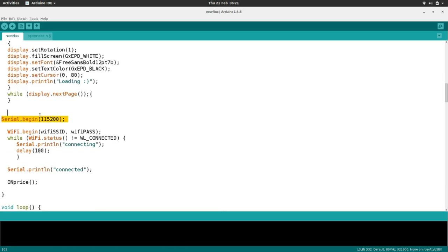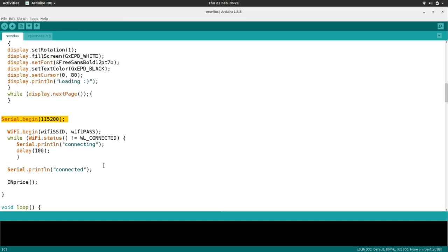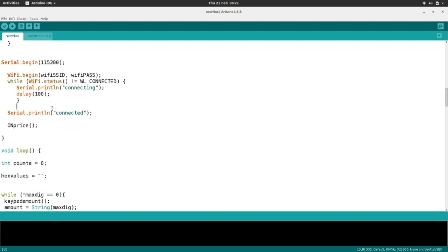Then we turn our serial on, so we can send data out through our USB. That just means that we can use the serial monitor to debug. We've got a Wi-Fi here, so the Wi-Fi connects. There's some feedback, it says connecting on the serial monitor, and then once it's connected, it says connected. Obviously you don't have the serial monitor if it's not plugged into the laptop, but it's just useful when we're debugging.